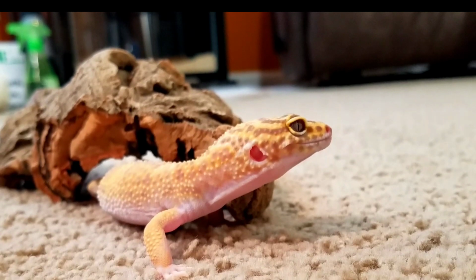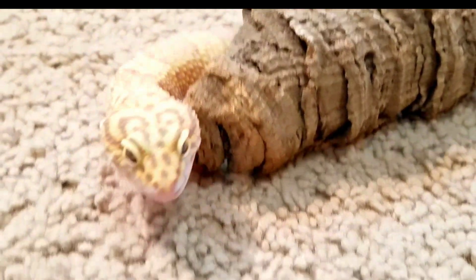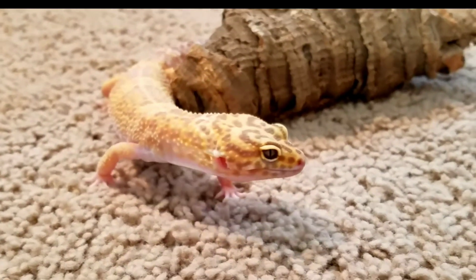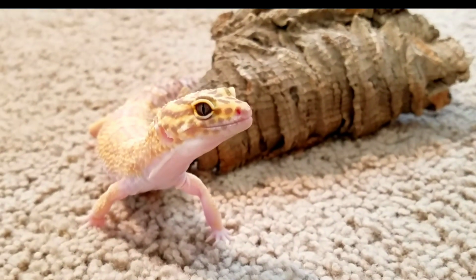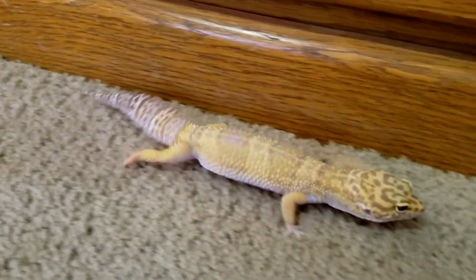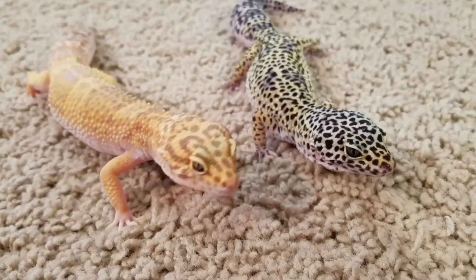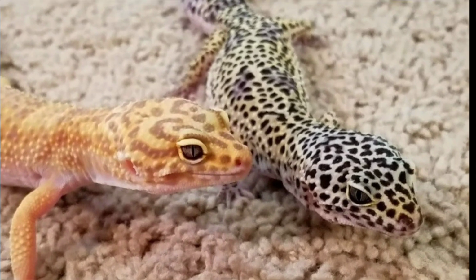It has been so much fun getting to see the difference in personalities between Tango and Sophie. I mean, Tango's just a dream gecko as far as care. He eats anything that I put in front of him. He's very active. He's paper towel trained. And he's just a funny boy. But you never know when you put these two together. It takes two to tango, you know. So maybe there'll be a surprise from these two sometime in the future.